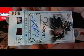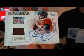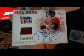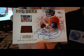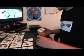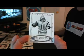Goes like this. Laundry tag, shield, and football auto of Brock Osweiler for the Broncos. Numbered to 75. Sick. Michael Vick eats. Osweiler's the first Bronco, so it's getting spread out again. And another Drew Bledsoe base, second one for the Patriots.